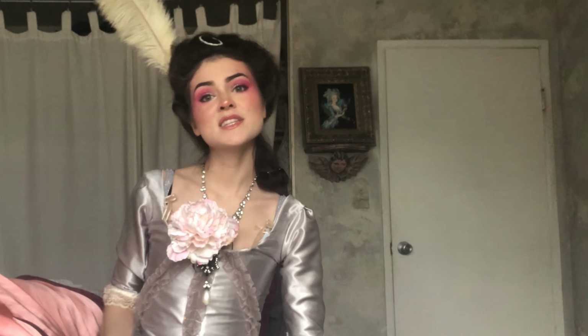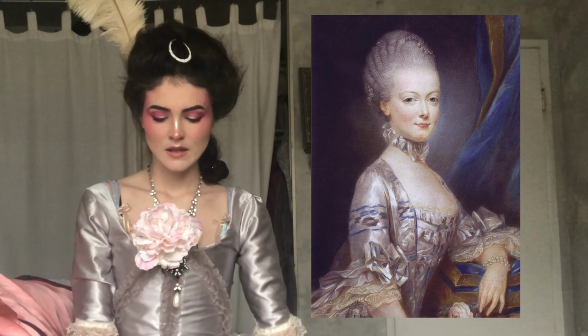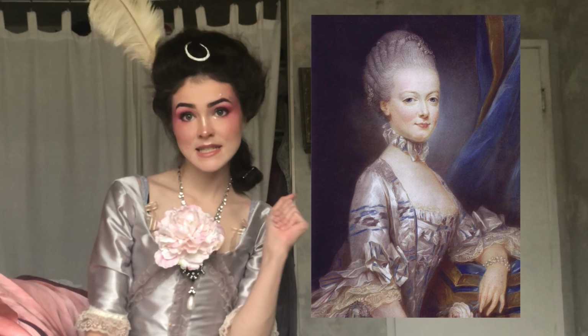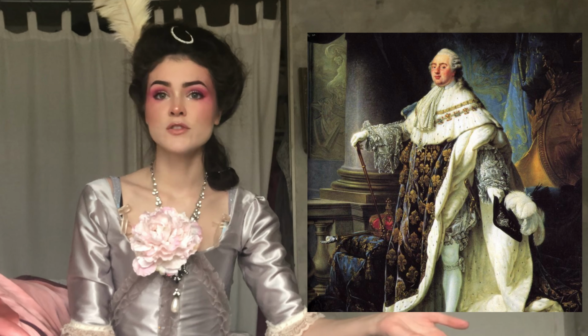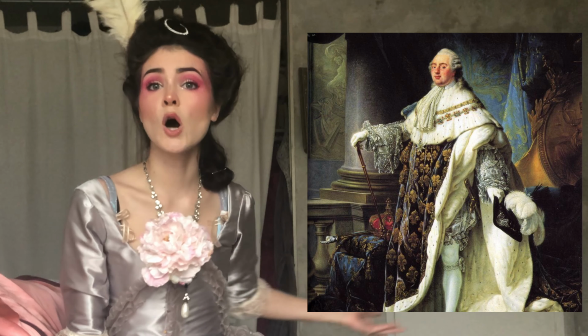Okay, starting to get into the teen years here. She is 13 in this portrait. This portrait was painted in 1769 and it was painted for the Dauphin of France, which is the heir to France, her future husband, Louis Auguste.